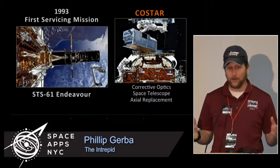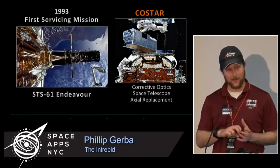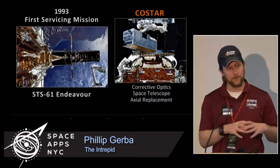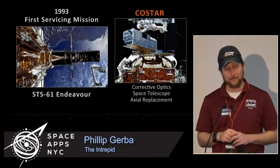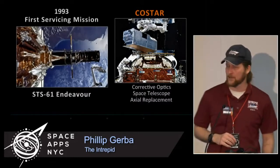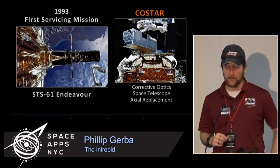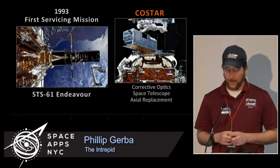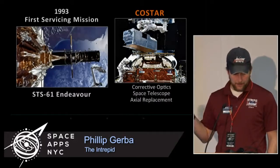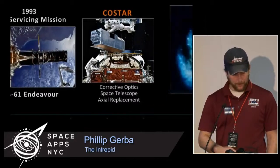And that COSTAR is a little box that has arms in it with mirrors at the end of the arms. They swing out so they can refocus the light with the mirror error coming off of that main mirror into the instruments with an automatic correction. They also replaced one of the instruments on the Hubble Space Telescope with a built-in correction. And that's important. I'm going to bring that up a little bit later on in the presentation. But the basic thing you need to know about that mission is it fixed the problem.